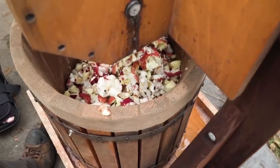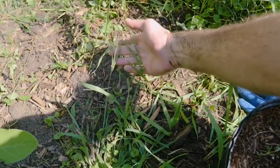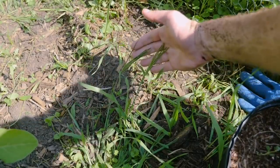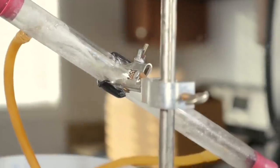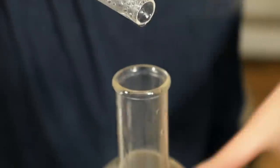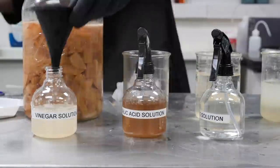Lastly, one more compound, the cause and solution to a lot of life's problems. Alcohol, which I previously fermented and then distilled a few different times, from apples, wheat, and even crabgrass. Ethanol is both another solvent cleaner, but it's also a disinfectant when it's over 70% concentration. Let's mix up all my cleaners to the necessary concentrations and head back to the crime scene.